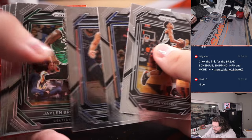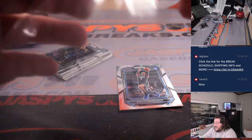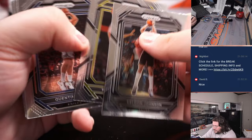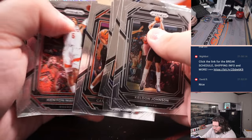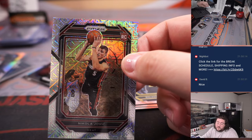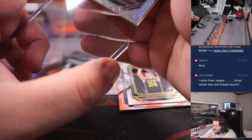Powell rookie. We got a mojo coming up one more time. Kyrie on the red, non-numbered. Jaden Ivey hyper, nice. Second half of this box, I'm pretty nice. Jaden Ivey hyper for Johnny. And the Pistons. Another Kenneth Lofton Jr. Another Kessler. All right, Mojo coming up behind Devin Booker. Rookie. Going to be Nikola Jovic. Low rookie color, at least, for Johnny Moy and the Miami Heat. 15 out of 25 on the Jovic. Rookie Mojo.